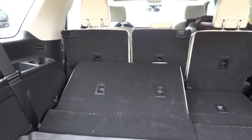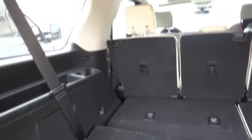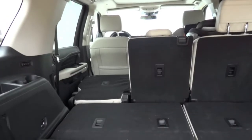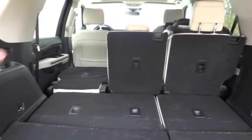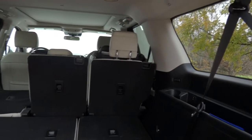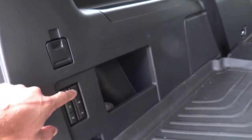So let's set that back down here real quick because I want to show you the second row. Now, watch the second row left seat. I'm gonna push this button here that says 2L, folds flat. How sweet is that? Now, that second row seat will not come up by itself. You have to go in and pull it back up. But if you're back here and you've got to load something really big and long, you can actually fold all three of those second row seats through these three buttons right here, 2L, 2 middle, and 2 right.